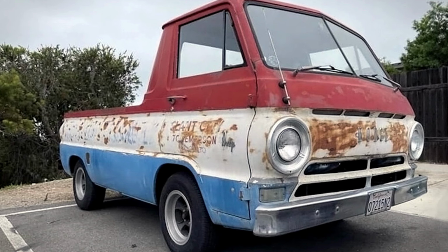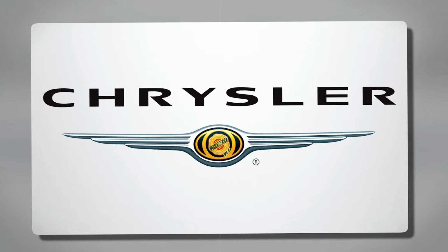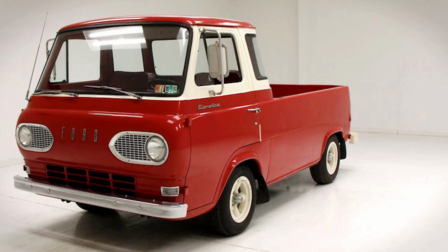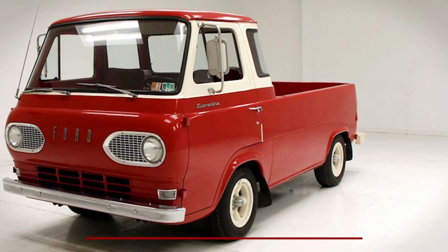They reached out to Harry Bradley and asked him to come up with a design based on Chrysler's recently introduced Dodge A100. The plan was to get Chrysler to provide them with a truck if they liked what they saw. If not, the brothers had a backup plan to approach Ford and use their Econoline cab-over pickup instead.